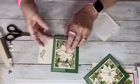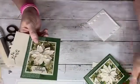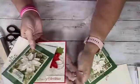Which one do you guys like better? The gift card holder or the traditional red poinsettia?